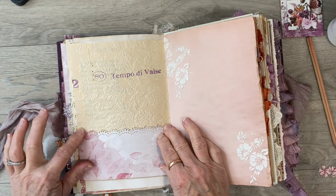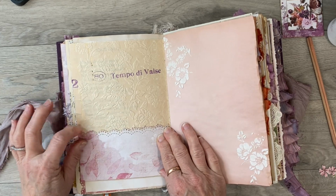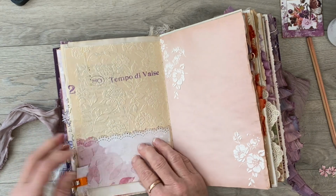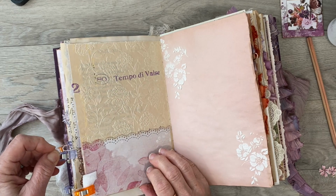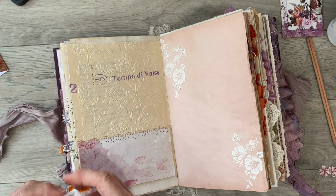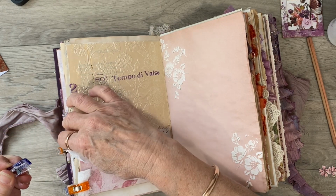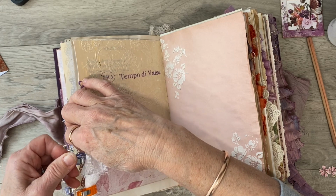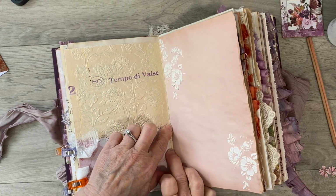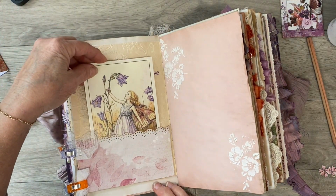Right, again, just need to hold it because it is so thick. Oh, I don't want it to. I just don't want it to mark. It's got little ridgy bits and I don't want it to mark the pocket. So the fabric kind of helps that a little bit, I think. There we go. Cool. So I've got this little postcard that I may pop in there.